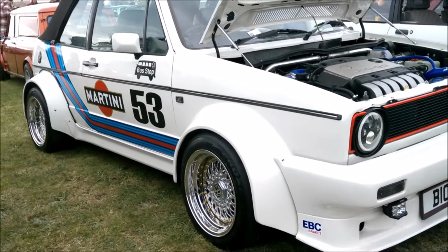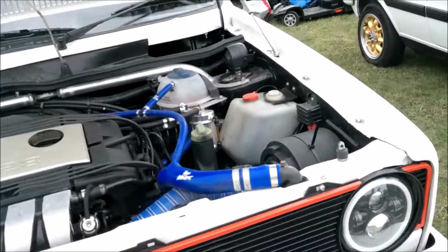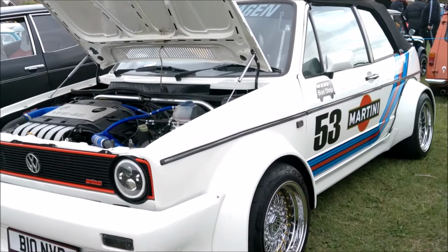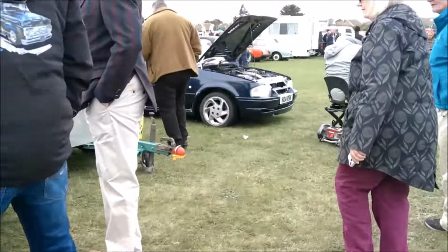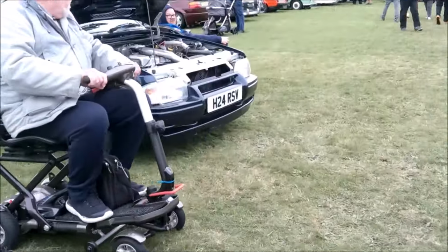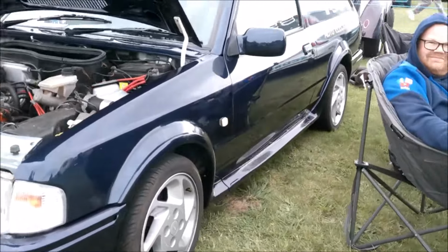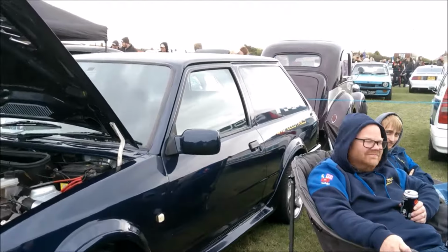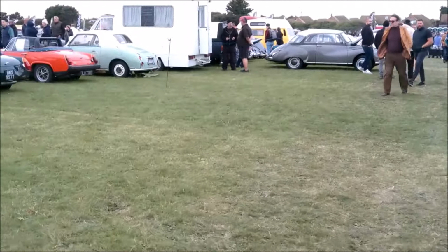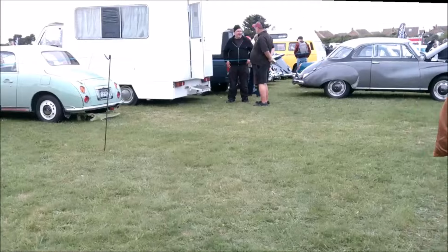Volkswagen Golf with a VR6 2.8 engine in it. Goes like a rocket. Ultra electrics. Good. Yeah. Now there's big spaces here where not a lot of people have really turned up, but it's where it is.